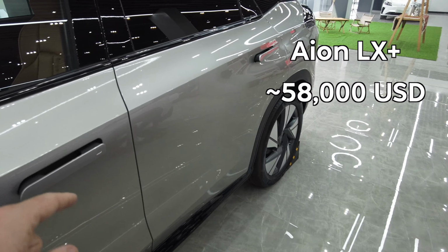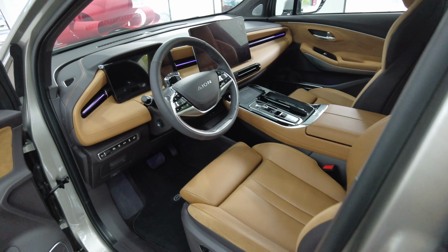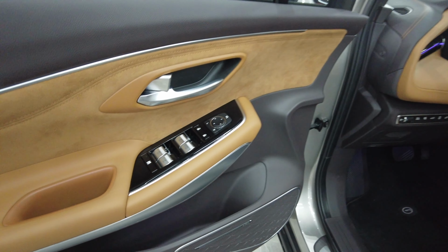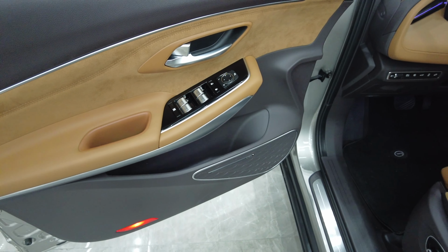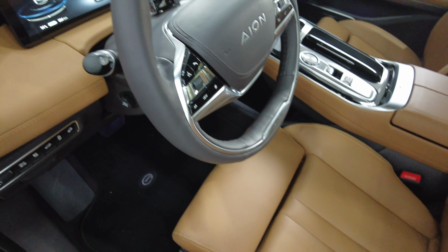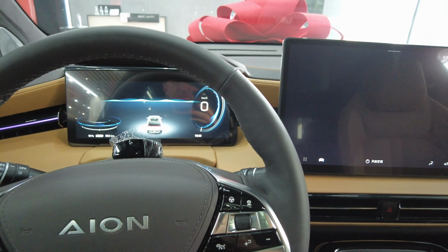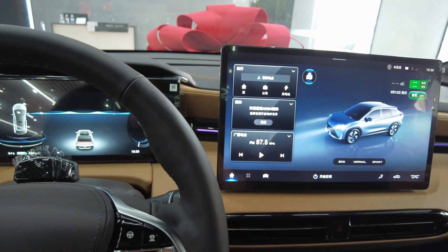So this is the Aion LX, which is their most expensive car, and this car costs over 400,000 RMB. Got real leather, real nice little buttons here. It's Nappa leather, and this part is suede. So this car costs 400,000 RMB, starting around that amount. And I've never seen one on the street before, as far as I know. And he said they only sell about one every month here in Shenzhen.